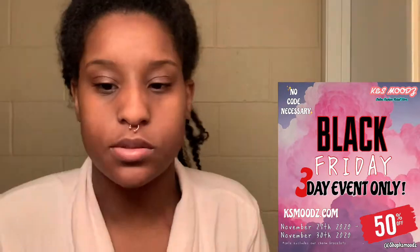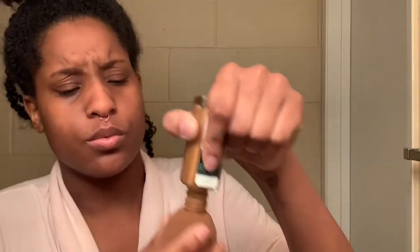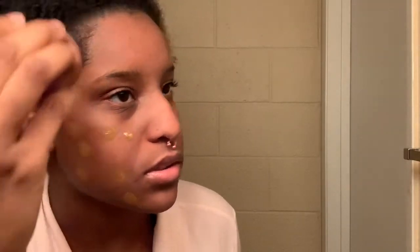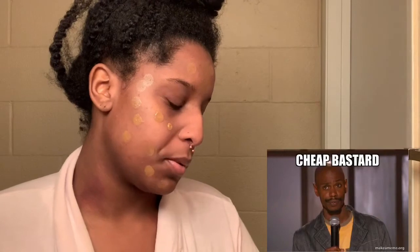Right here, we're going to be doing the Maybelline Fit Me 356 Warm Coconut Matte and Poreless. I just like matte makeup. Soon, I will be doing the dewy look. Trust me, I know people are like, trust me, I will be playing in it soon. Beginning with this color right here in my HD Creamy Pro Sculpting Palette, Concealer, Contour, and Highlight.